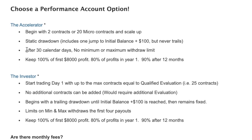This is one, I don't know if I want to call it a negative. It's something to know. You aren't able to withdraw any money if you choose this option until 30 calendar days. So you have to trade for 30 calendar days before you're able to do a withdrawal. There is no minimum or maximum. Some of these pros and cons are actually going to be differences between these two accounts. So we're comparing this to other trading companies and, within itself, the two options you have.